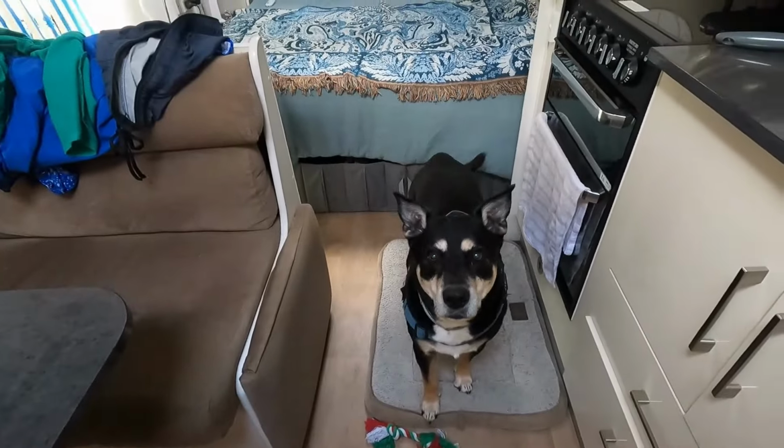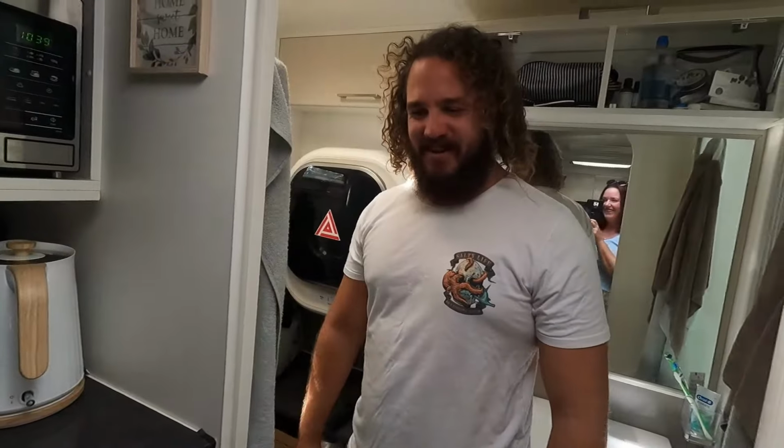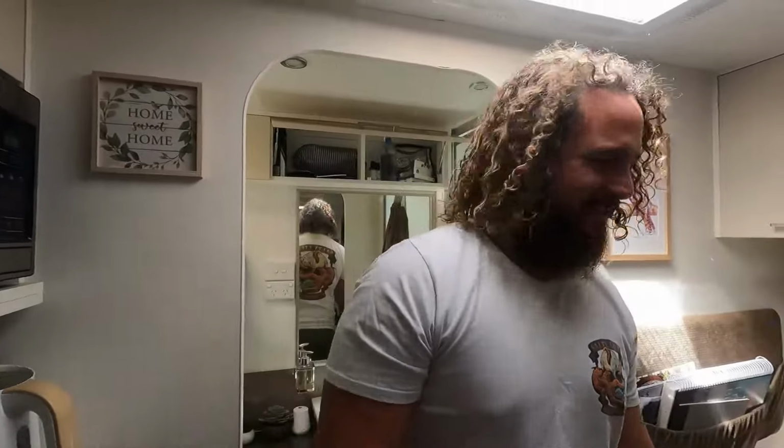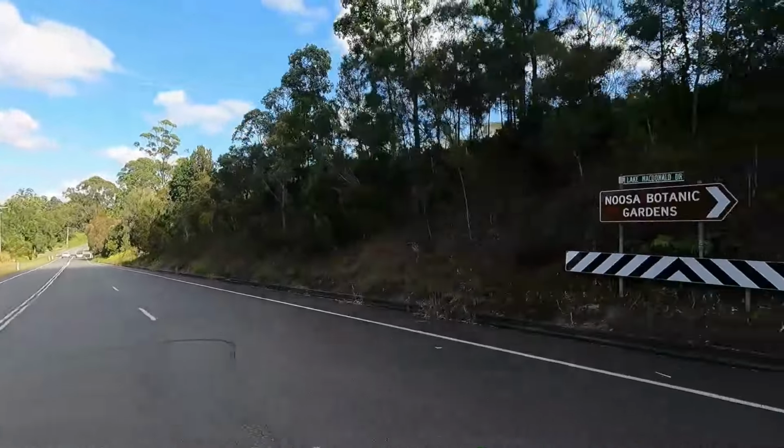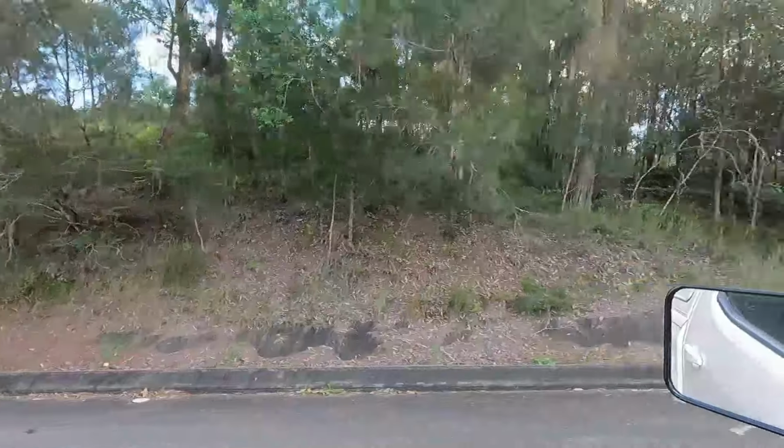Gonna go in the car and go see something. Ready to go see some plants, Reef? Pee on some trees. So we're off to Noosa Botanical Gardens today. Reef's going out the door. Who's driving, mate? Don't worry, folks, I grabbed the keys off Reef before he could take the car to another dog beach.